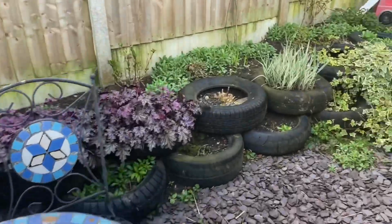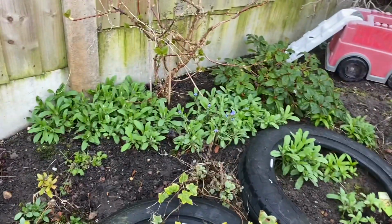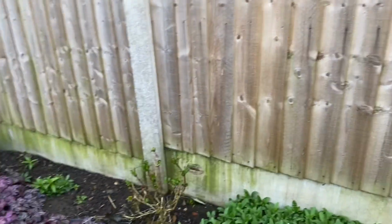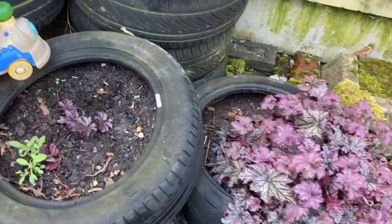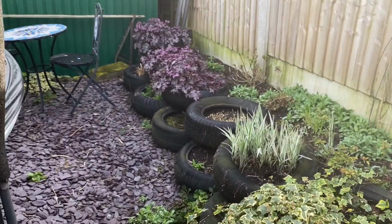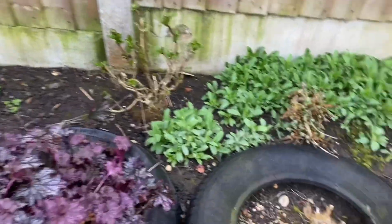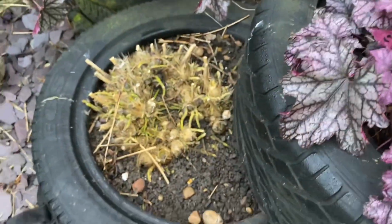Up here, you can see those grasses are continuing to grow. The forget-me-nots are flowering. That's beginning to spread upwards. So one of the clematis and the fuchsia, I'm going to try and trail on this fence up here. There's that heuchera I dug up and put in there. That's taken. And there's the peonies coming through. Where the hostas looking at, the hostas are beginning to come. And down there.